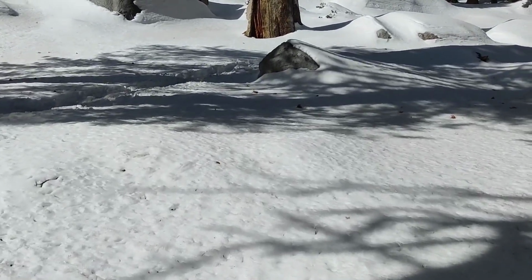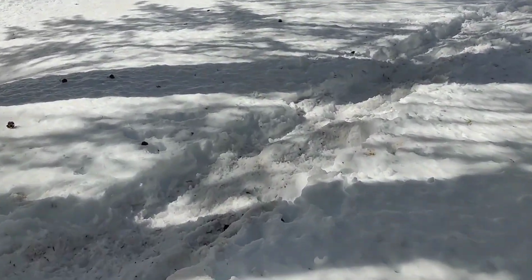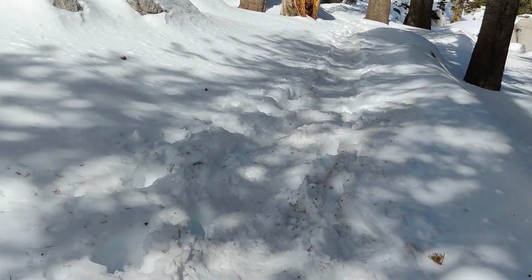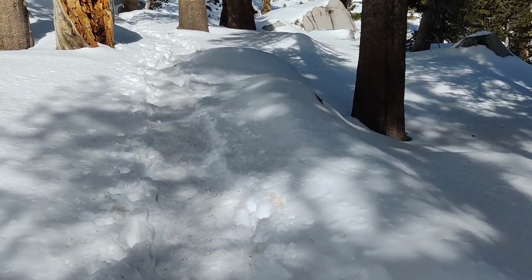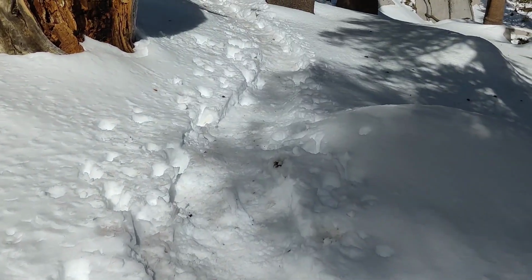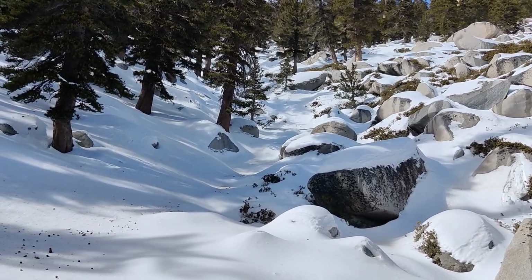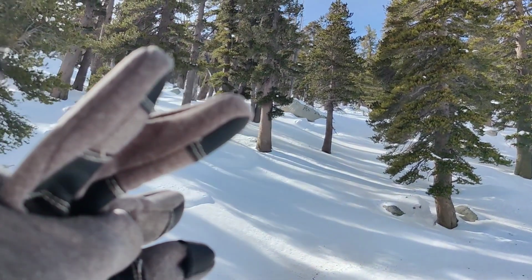Here we go. I'm just about to reach the Jacinto Peak Trail. Looks like a good number of people have gone up on this trail since the snowstorm last weekend. Look at it. This is the gully just to the north of Jim Peak. Jim Peak is on the left side.